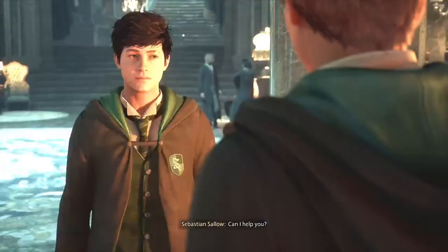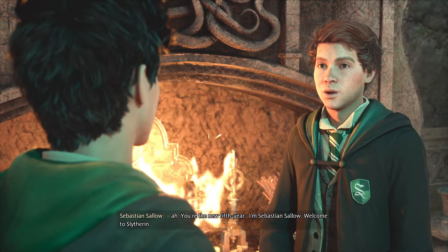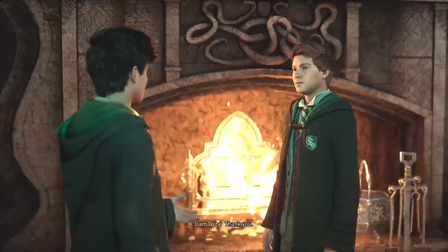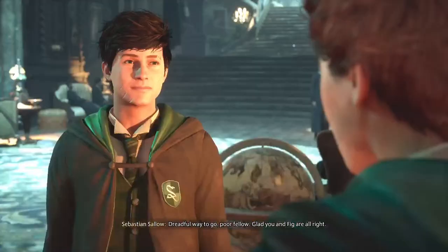Can I help you? Ah, you're the new fifth year. I'm Sebastian Sallow. Welcome to Slytherin. Thank you. Not everyone has a ministry escort to school. He was a friend of Professor Fig's who merely joined us for the ride. Still, impressive. Dreadful way to go, poor fellow. Glad you and Fig are all right.